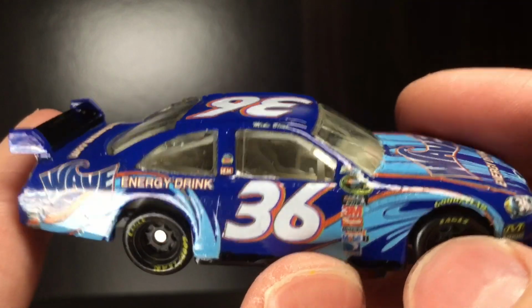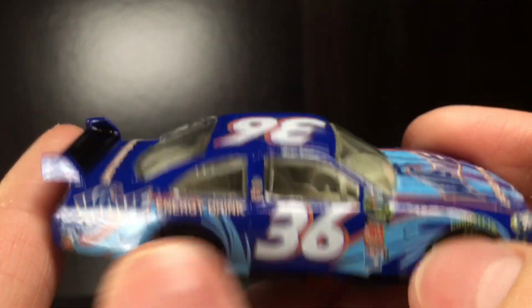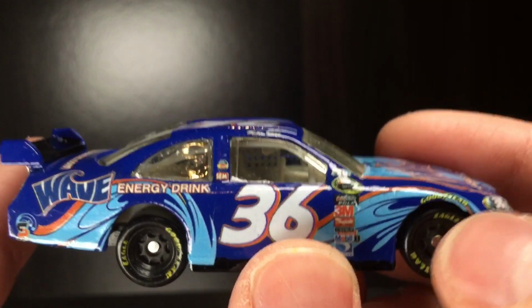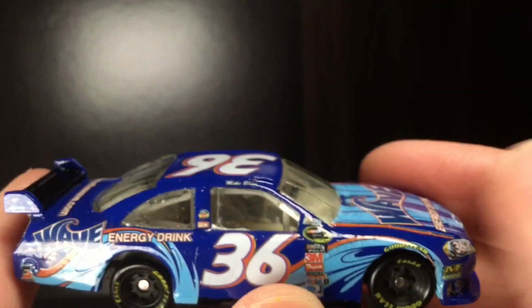And then over here to the right side of this COT, you got, of course, you know, Wave Energy Drink. Once again, you got the number 36, you know, and I don't know why, but I was in the mood to build Tommy Baldwin racing cars.